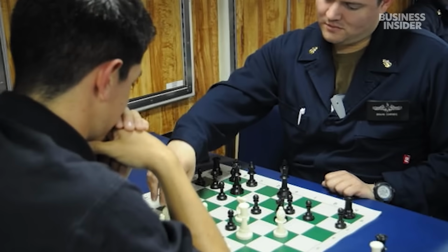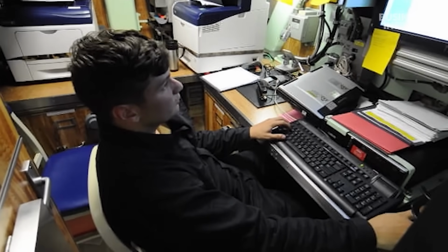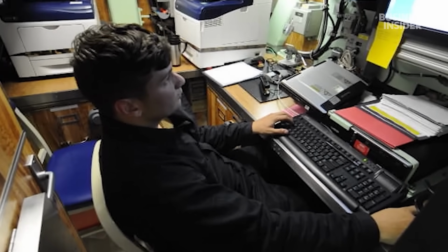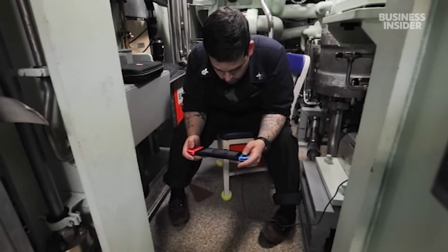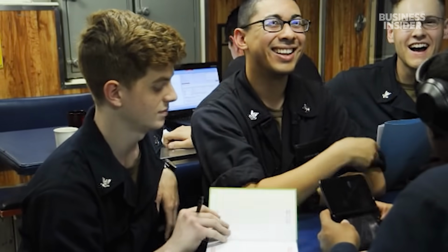On a sub, there is no internet, cell service, or access to the outside world other than mission-critical communications and the occasional email from family transmitted via secure satellite, leaving crew members to find their own ways of staying entertained during the little downtime they get. I'm either reading a book, watching TV, whether it be a TV show or a movie, or I'm playing on my laptop. My favorite way to pass time underway was honestly just spending time with my guys.